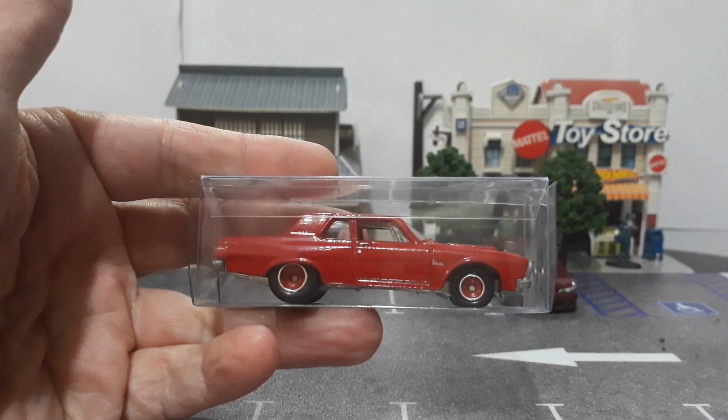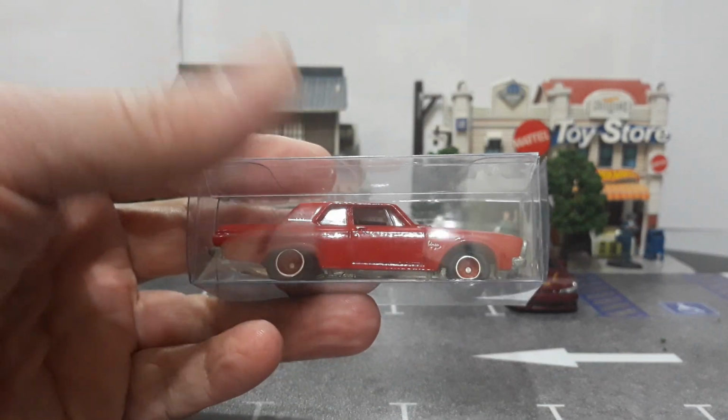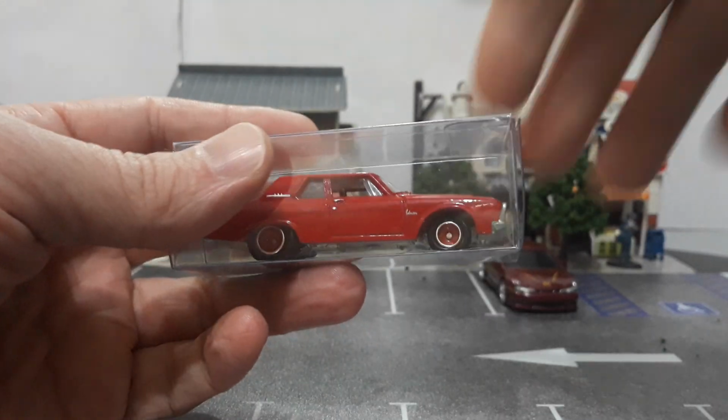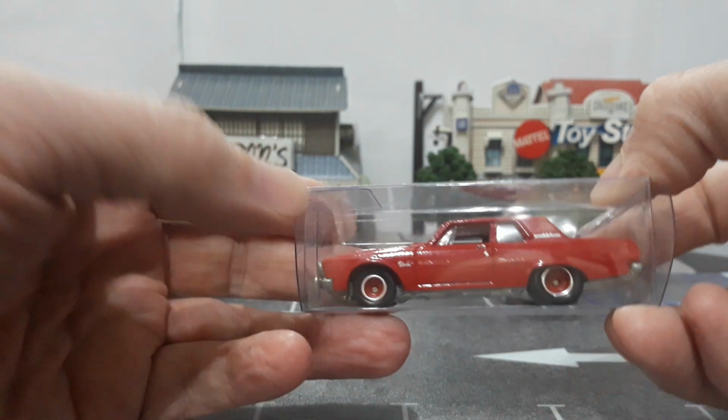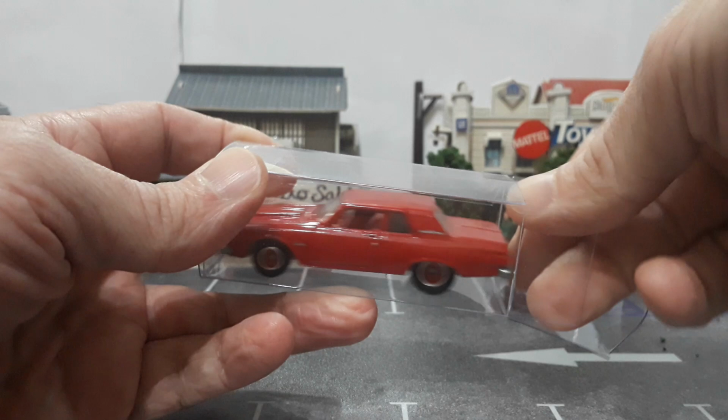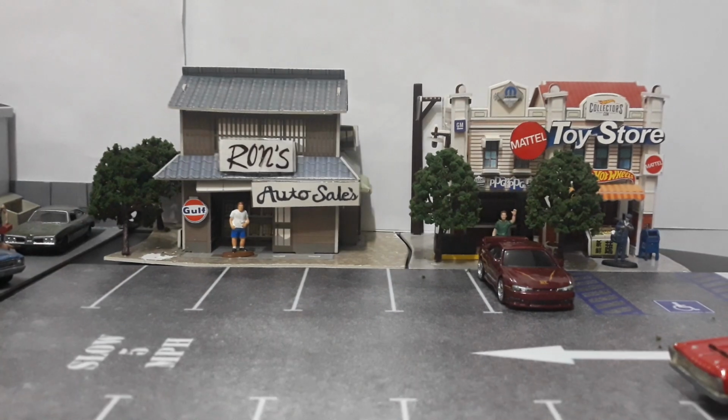This, I have another one. Actually, it's the one with the Pro Stock livery, or Super Stock livery, the 426 Max Wedge 63 Plymouth Belvedere. This is like the stock looking variant that was released in the 2011 Garage series. And we have another one from the Garage series we're going to be unboxing next.